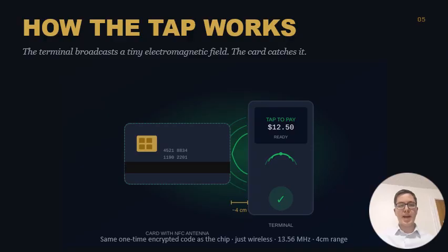Here's how the tap actually works. The payment terminal broadcasts a tiny, invisible electromagnetic field, like a bubble of energy, just in front of the reader. The moment you bring your card inside that bubble, the field induces a small electrical current in a thin antenna coil hidden inside your card. That current wakes the chip up. No battery, no contact. Think of it like a wireless charger on your phone.